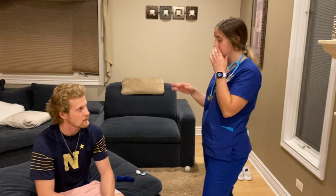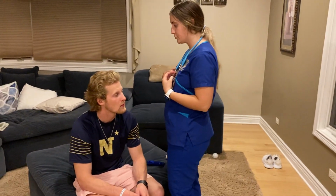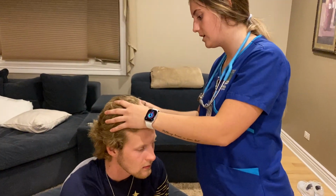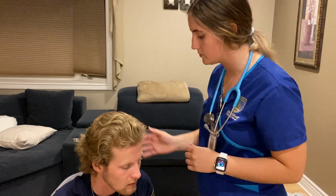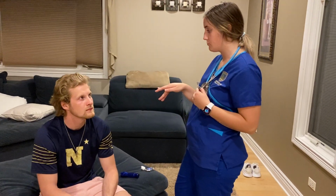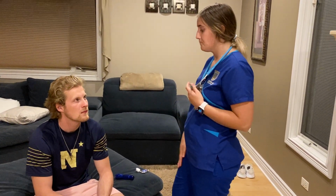Next, we're going to go to your head. Your head, we're going to assess your hair. So can I touch your head? Yeah. Okay. When looking at the hair, there's no infestations, there's no lumps, there's no bumps. His hair is distributed evenly. His face, just looking at it generally, his face is symmetrical and there's no deformities.